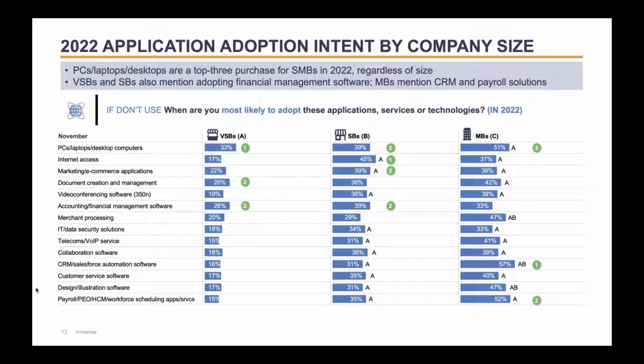And likewise, for accounting and financial management packages like FreshBooks or QuickBooks or Quicken, huge purchase intent there on the part of very small businesses, again, who don't have that kind of solution for this year.